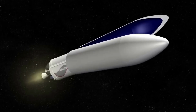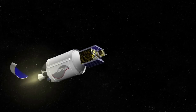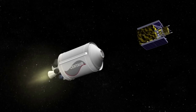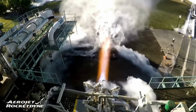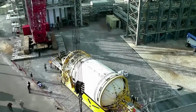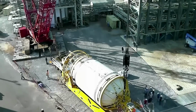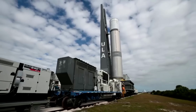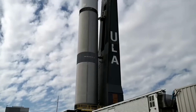Logging an impressive record of nearly 400 successful flights and nearly 700 firings in space, RL-10 engines, manufactured by Aerojet Rocketdyne, harness the power of high-energy liquid hydrogen. The RL-10 boasts a precision control system and restart capability to accurately place payloads into orbit. For additional power at liftoff, up to 6 solid rocket boosters can be added to the Vulcan Centaur rocket.